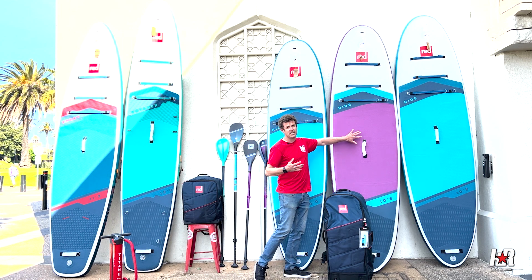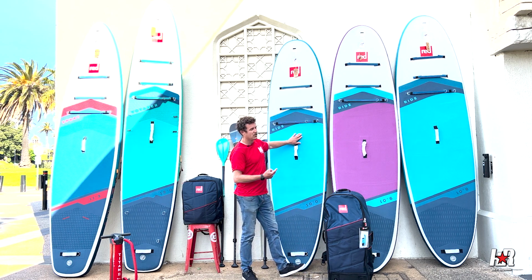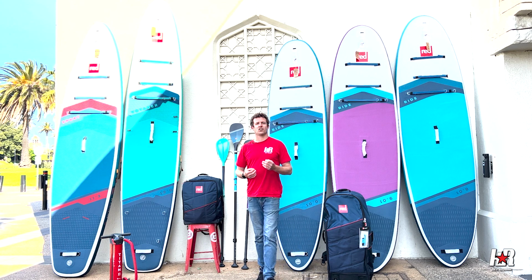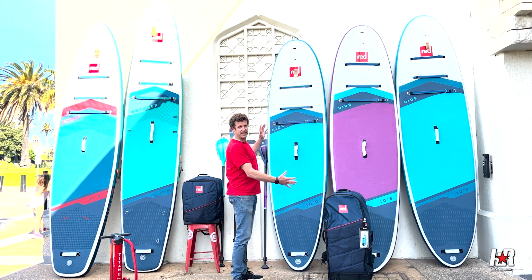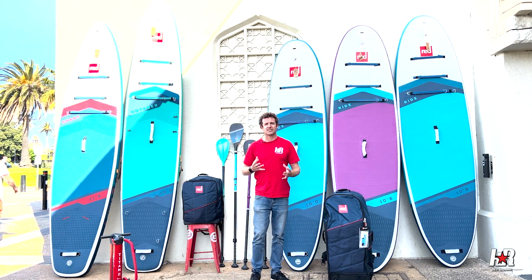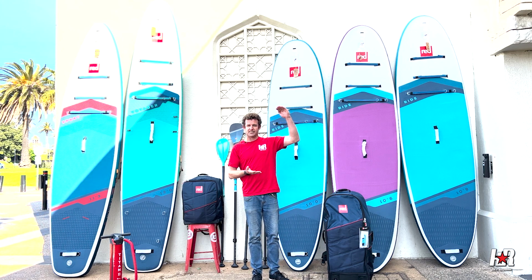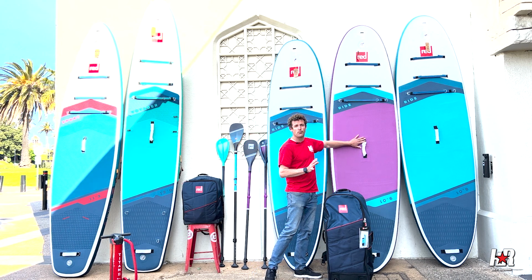The 10.6 comes in this special edition purple, as well as in the blue, and then there's the 10.8. Now, when you're trying to decide which board you're going to choose, this is probably where your first board will be in the Ride range. I would say for most people, if you're in that sort of 65 kilos and up, up to say around 95 or 100 kilos, the 10.6 is an absolute no-brainer.